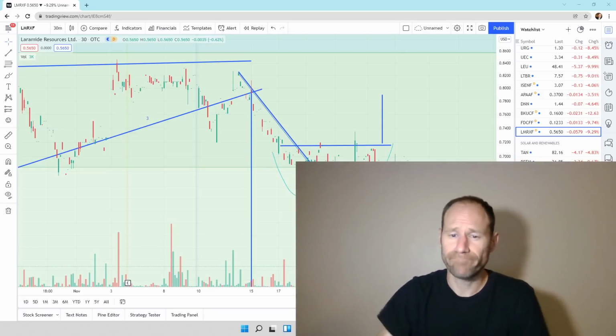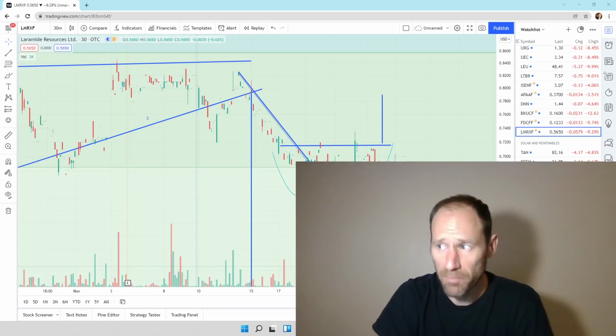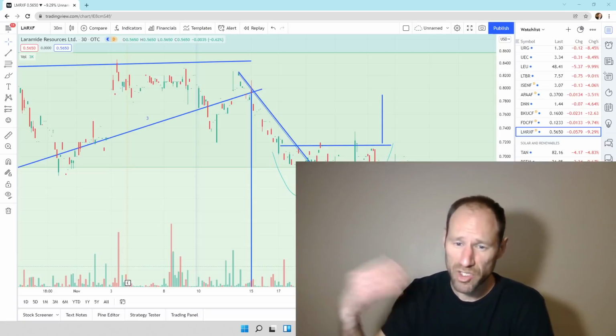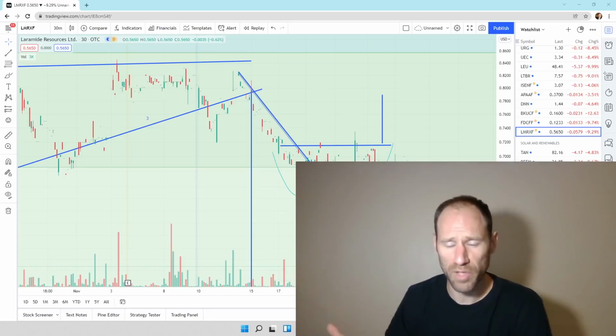Looks weak. Looks weak, and looks like we could have further downside. The buyers did not step in here. We had some bullish setups on some of these companies yesterday, like we were going to come on up. It shot up in the morning, gapped up in the morning, and then just got sold off throughout the day.